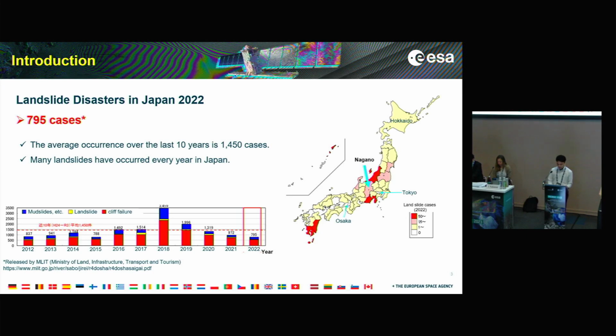This slide indicates an overview of landslides in Japan. According to the data released by MLIT, which stands for Ministry of Land, Infrastructure, Transport and Tourism, the number of landslides confirmed was 795 cases in Japan last year. The graph indicates the average number of landslides over the last 10 years, which has been about 1,450 cases. So it suggests that a high number of disasters occur every year in Japan.